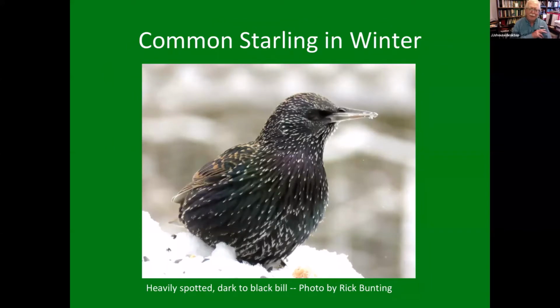The common starling is a bird that you say you don't really need any introduction to, and who wants to talk about starlings? I have to tell you that the starling was one of the first birds I learned. And I wrote a poem years ago about it because when I was 9 years old, I had a paper route delivering the Des Moines Register newspaper.